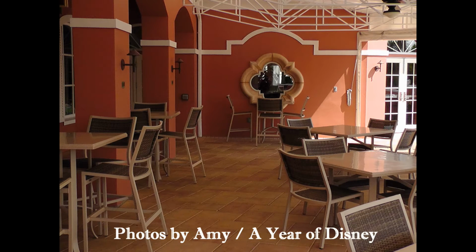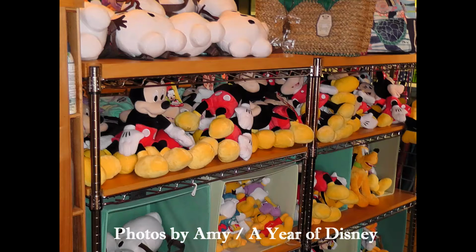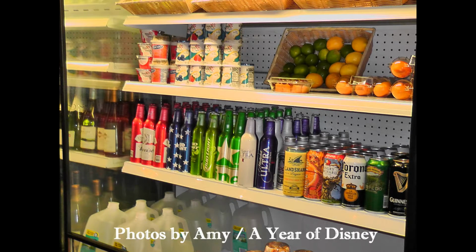Upstairs, there's another little cafe area, and this is outside what I'd think of as the general store, like a convenience store for picking up stuff, including, in case anyone forgot to grab them, the stuffed animals that a lot of us associate with a trip to Disney World. The Hilton Grand Vacation Club is only about 15 minutes from Walt Disney World or Universal, so it's a great location for hitting either one.